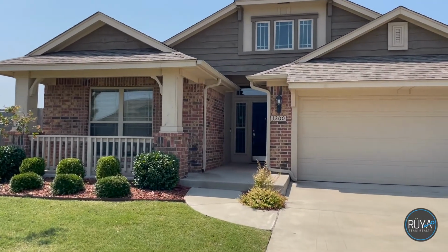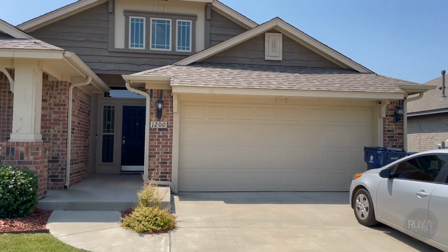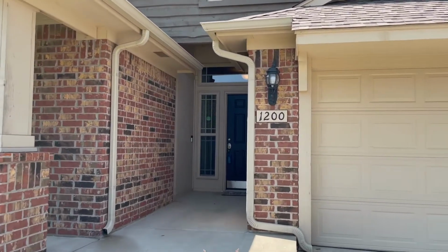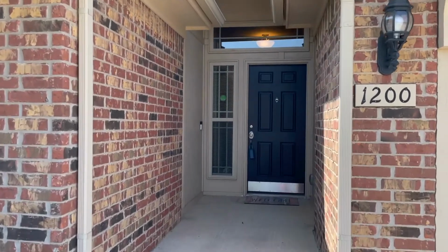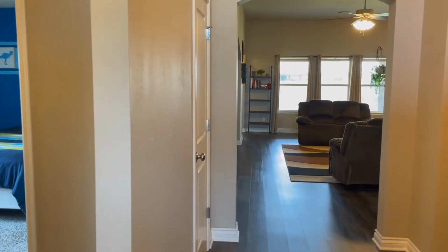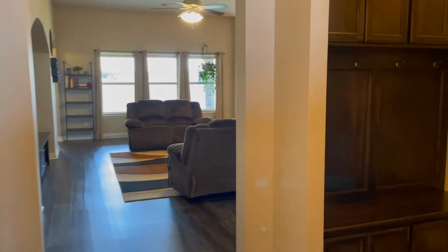Let's check out this beautiful 3-bedroom, 2-bathroom home in South Oklahoma City. This home is in the Featherstone neighborhood and was built in 2016.